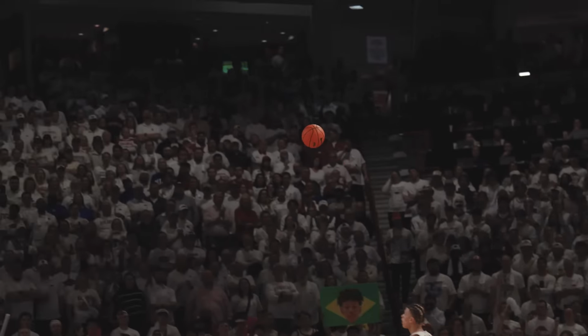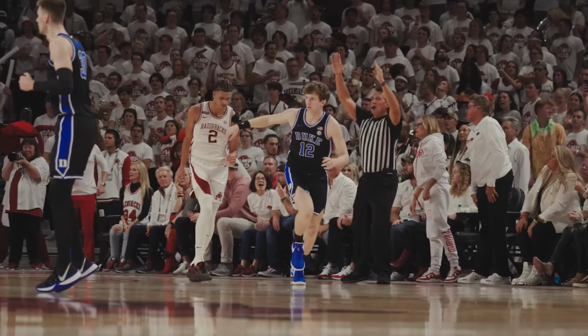Well, I told our guys after we lost the two road games against Arkansas and Georgia Tech, you know, Duke teams, it's not about being perfect, but it's about how you respond.